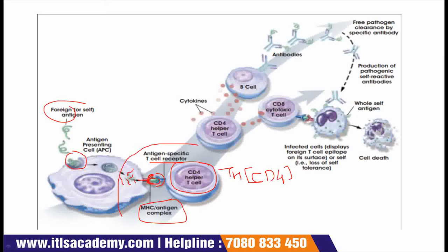After connection with this complex, these helper T cells will release cytokines. These are the cytokine molecules released. These cytokines will activate the B cell and a cytotoxic T cell, that is the TC cell. These B cells will form antibodies specific for this antigen molecule, and on the other hand, cytotoxic T cells will bind with macrophages.